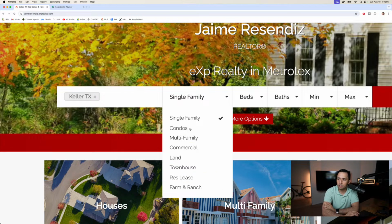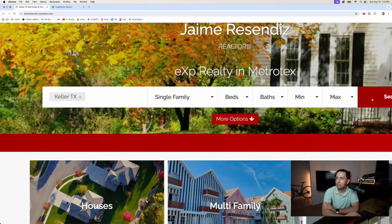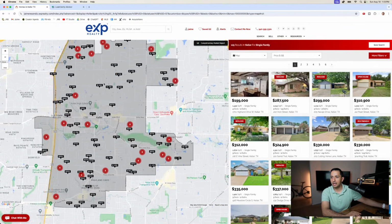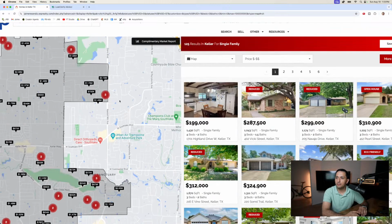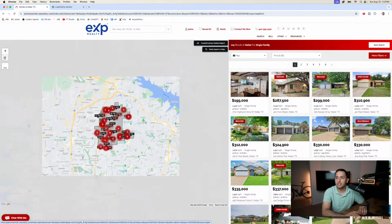So first off, we're going to remove all the condos, leases, commercial, land, farm and ranch, and all that fun stuff. And we're going to stick to single family residences before we start our search. So let's click search and start finding out what we need to see. So here we have 125 homes available for sale in Keller right now. They're single family.